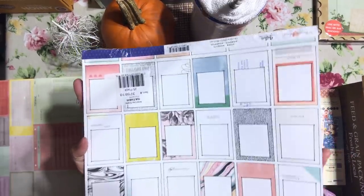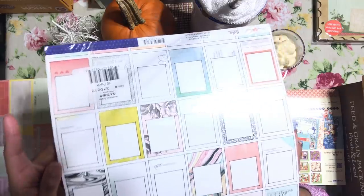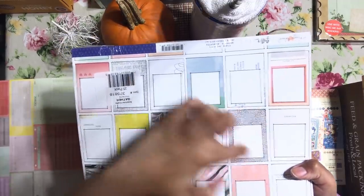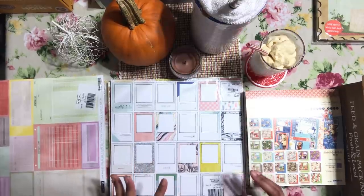I bought this because I thought this would be perfect to cut out these little frames and add them to a kit or junk journaling or anything really. I just love that you can cut these out, right? So I bought this. It's not so bad. You get 25 12 by 12 papers in here, which is a lot.